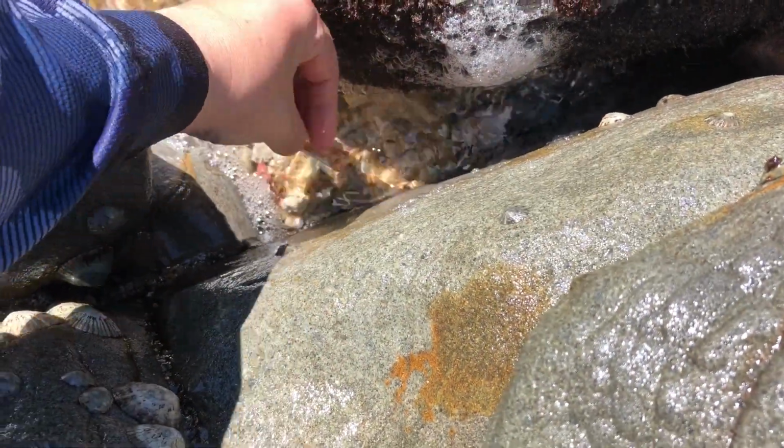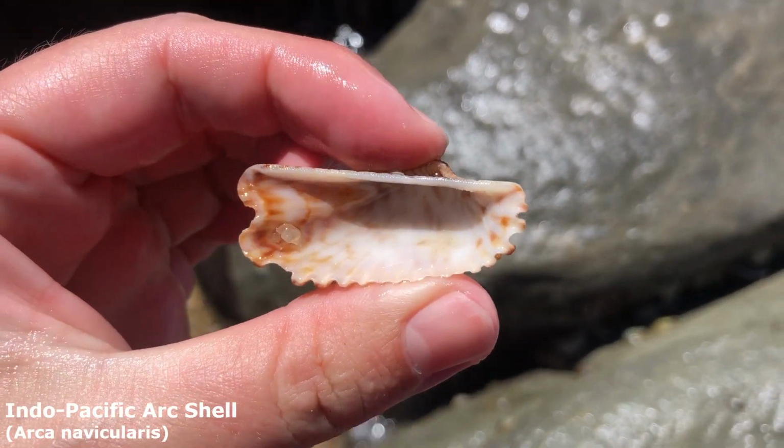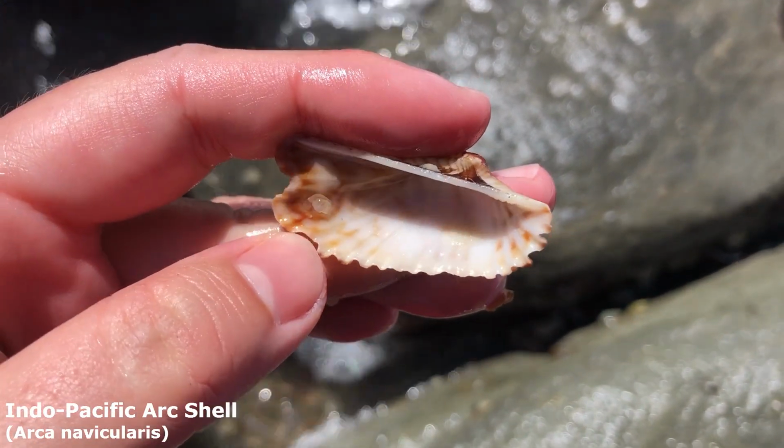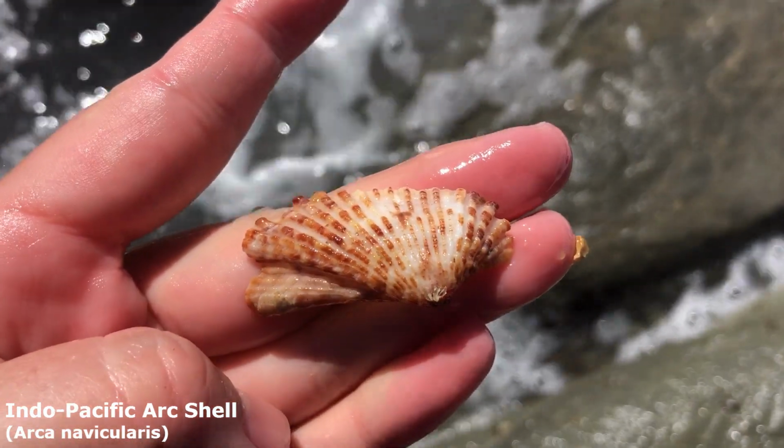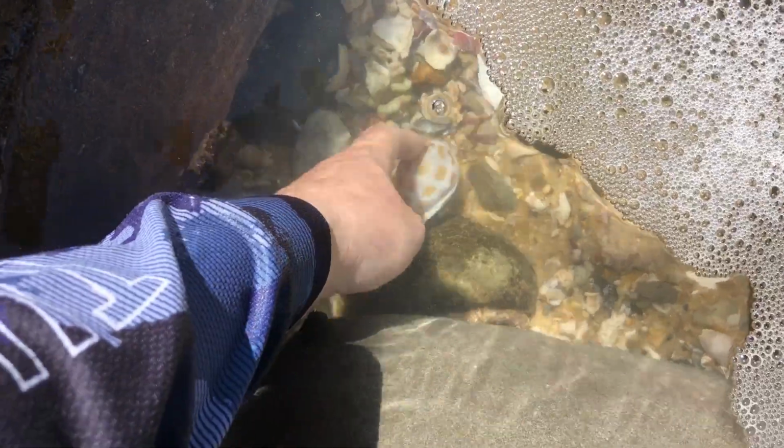Yes, quick, because I hear water coming. I have an Indo-Pacific arc shell and it looks all whole. It might be a tiny bit chipped there. It's also called a turkey wing. Oh, hello, thank you from up above.